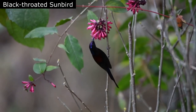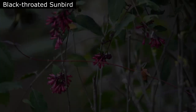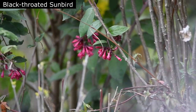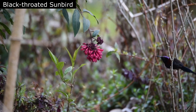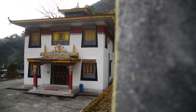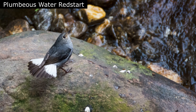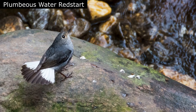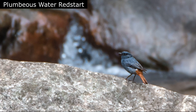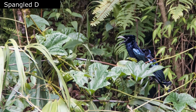Another stunning sighting, black-throated sunbird. The monastery at Lingdam is a nice place to visit, surrounded by lots of bird activity. Back in May 2016, near the famous Kyongnosla Falls, we could view the beautiful plumbeous water redstart. I will stop the narration now for you to enjoy some pictures of birds found here.